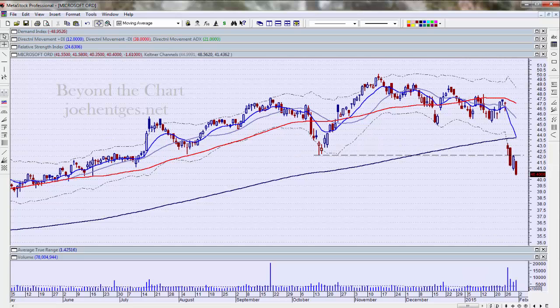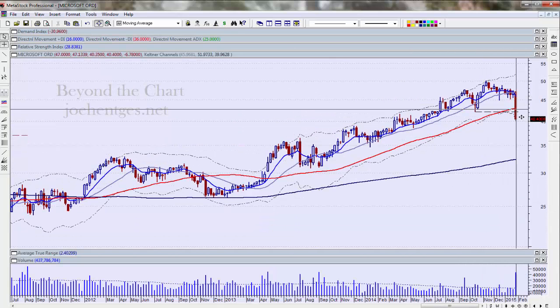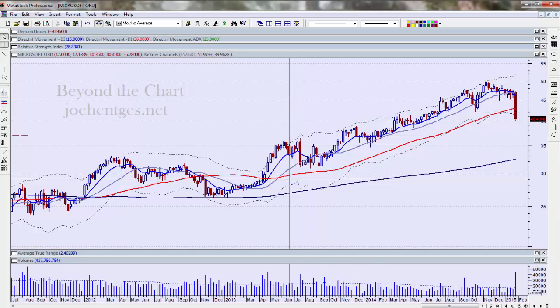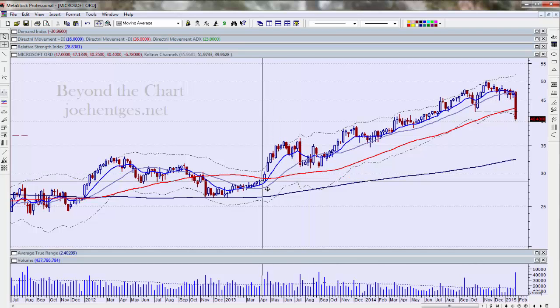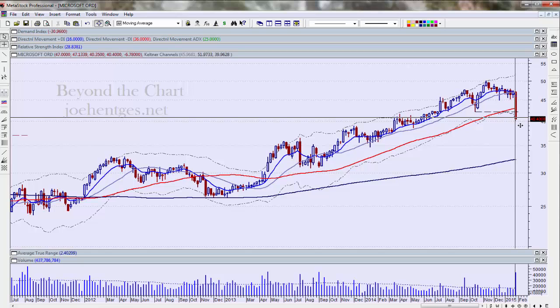And the other thing, back to this weekly, this is the first time it's closed below this 55-week since back here April 2013. So we're coming up on almost 2 years. Pretty big move to the downside.